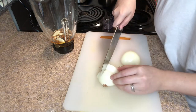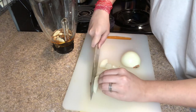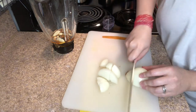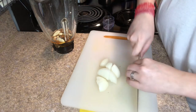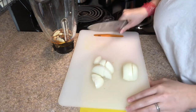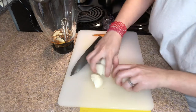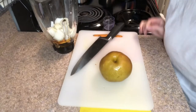Like, seriously, why? I have no idea why I did that. And then I went to cut the root off. It was so silly. And then right here, I realized, why did I leave the root on there? So I took it off, went to cut a little bit. My cutting board was moving. And so I was like, okay, your cutting board's moving. What are you doing? But I got through it.